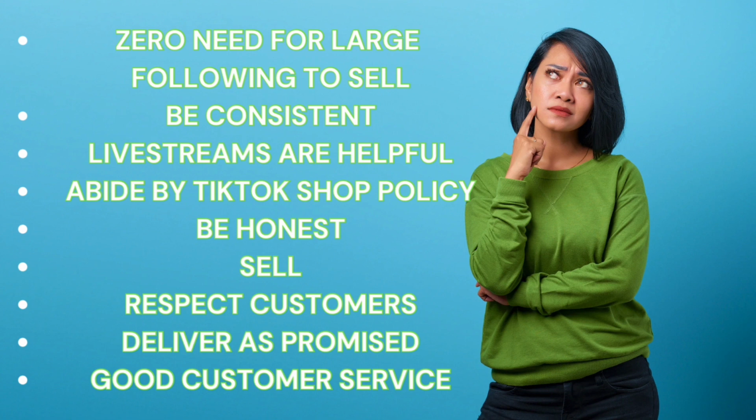These are things I'm going to share with you in subsequent videos. And also have good customer service. Usually TikTok Shop requires that you respond to customers within 24 hours of the inquiry, so you don't sleep on their inquiries. And the truth is, even if TikTok Shop doesn't require you to do that, if you understand that customers are important to your business, they either make or mar your business. A bad review is not good for business. So you ensure that you keep a good customer service relationship with your customers.